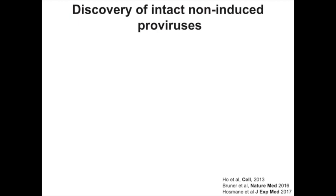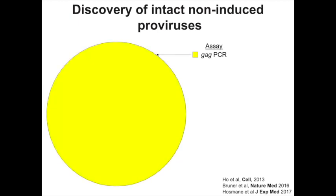Now, I think the most important thing that Yachi discovered in the analysis of these full genome sequences is shown in this slide. I use Venn diagrams to give a quantitative idea of the frequency of different types of proviruses. If you use a standard GAG PCR assay, the number of infected cells you detect is something like 1,000 to 10,000 per million. The viral outgrowth assay is typically around 1 per million. And most of this difference is due to these defective proviruses that I mentioned.